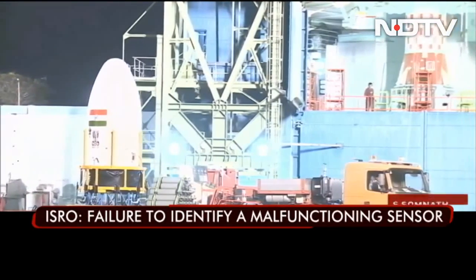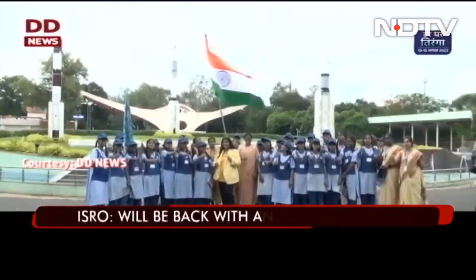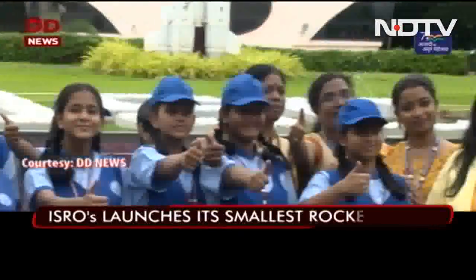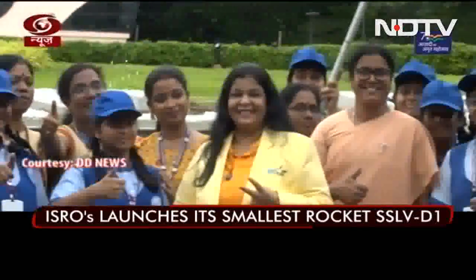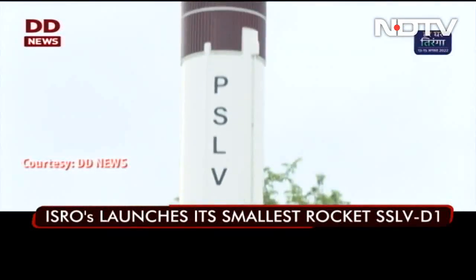On board the SSLV were two satellites, an Earth observation satellite and a second satellite called the Azadi Sat, made by 750 girl students at 75 rural government schools. The 8-kilogram satellite was meant to celebrate India's 75th anniversary of independence.